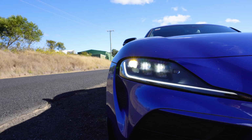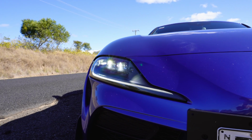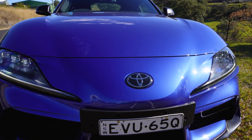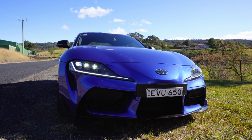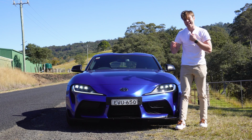Now we have these LED lights which have 6 projectors in them, and it's insane how good they look. I love the look of Toyota Supra lights, especially this very long daytime running light. They look great and give it a really signature look. Along with this bulbous nose, I really quite like that, except the license plate at the front just sort of takes away from that, unfortunately, here in Australia.